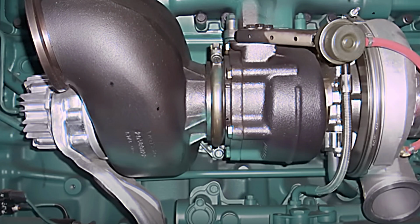The wider meanings were obvious to thoughtful Japanese observers. If America could make turbochargers in such numbers, what else could it make?